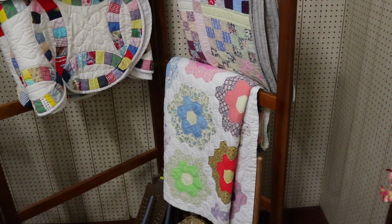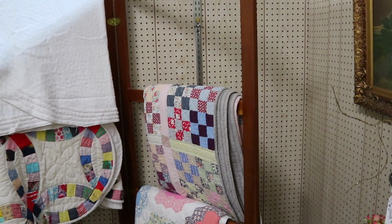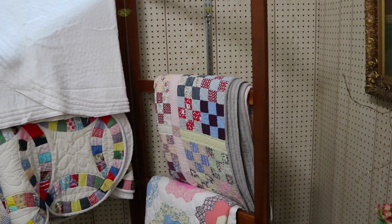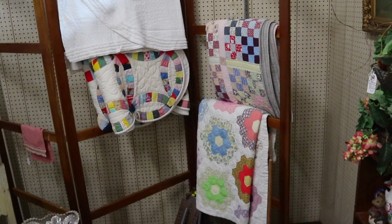They really do price quilts here in Paducah because this is the home of the National Quilt Museum, which in ordinary times has a big convention twice a year, and people come from all over the world to it.